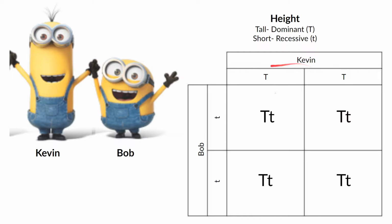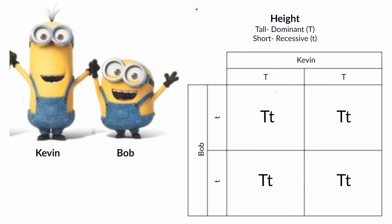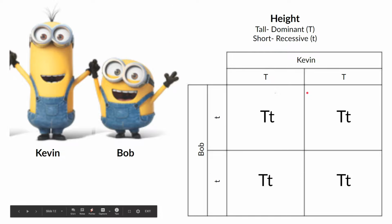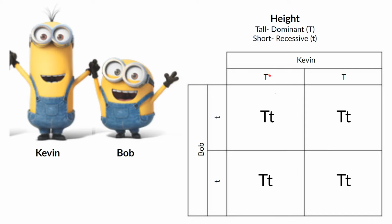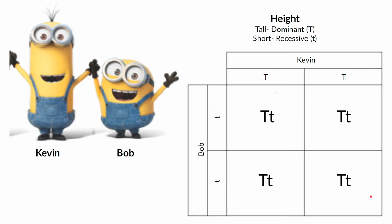So if we had Kevin and Bob together, what is the % chance that they will have a tall or short offspring? I'll give you a minute to figure that out. But looking at our Punnett square we've made here, and just like we were saying before, doing lattice, you take 1 from here, so the big T goes down, then 1 from here, little t, then here, big T, little t, then here, big T, little t, big T, little t. Octane said 100% tall.